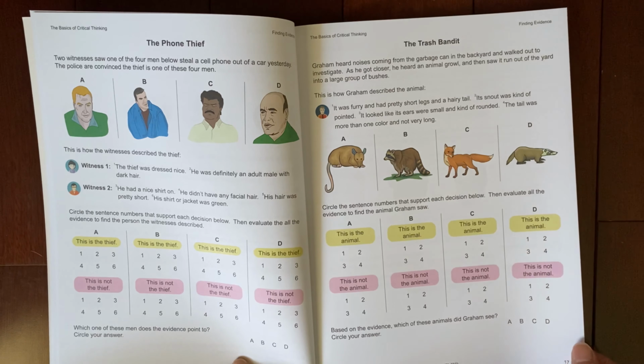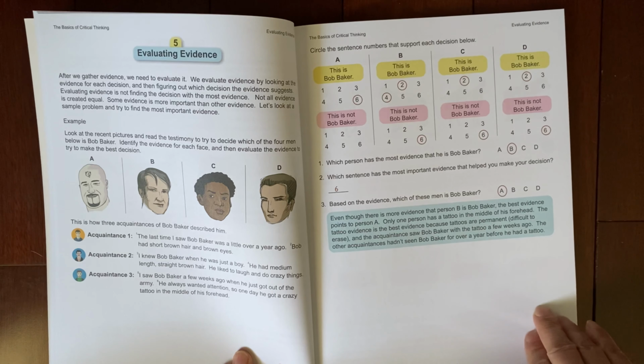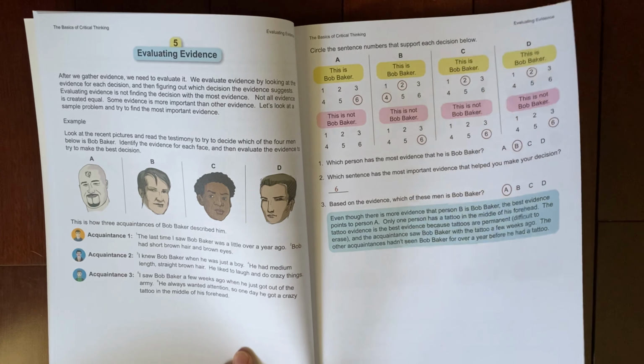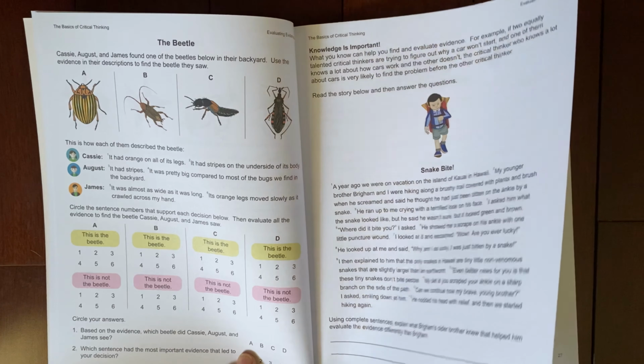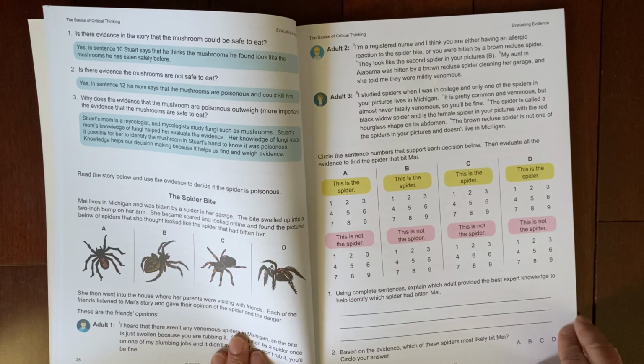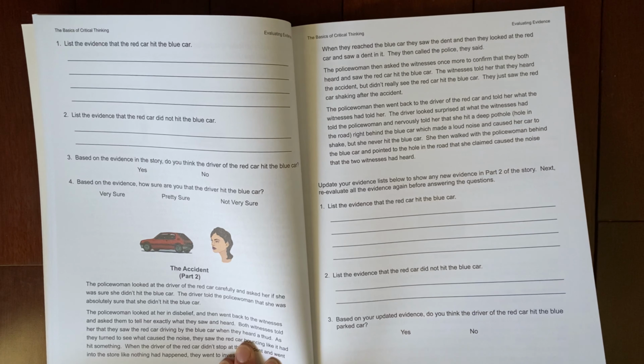Now, I got this while it was on sale. They had a BOGO, buy one, get the other one free sale, which was amazing. And the Critical Thinking Company does have sales like that every once in a while. So I would check out their website and see when sales come up because they are a little bit on the expensive side, but really well worth it.